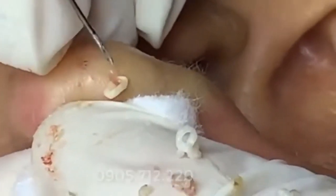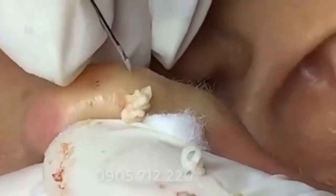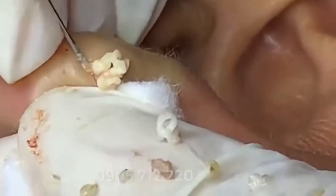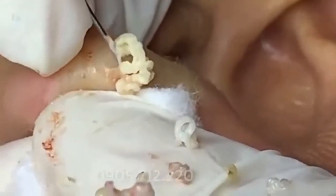That was likely keratin, although Lee didn't specify. It didn't seem like the cyst could hold that much liquid, and fans were horrified to see how much came out of the small area. Wow, wasn't expecting it to be that big. One person called the cyst a gift that keeps on giving because the thick white liquid seemed never ending.